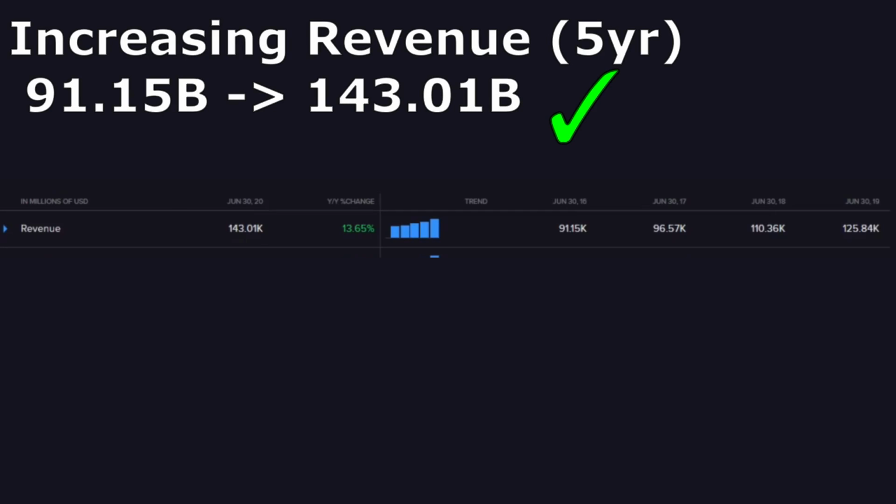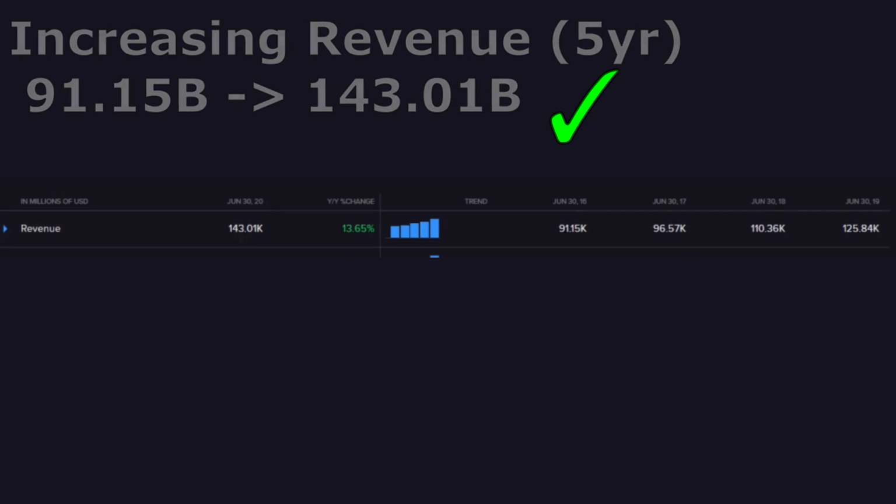So there's a check mark there. It has increased over the last 5 years. It's increased over 56% these 5 years and has a year-over-year change of 13.65. So this is a massive pass. The latest total revenue came out in June 30, so this is not with the full year of the pandemic taken into account, and I believe that Microsoft has gone strength to strength during this time, so I would expect the revenue to keep on increasing.